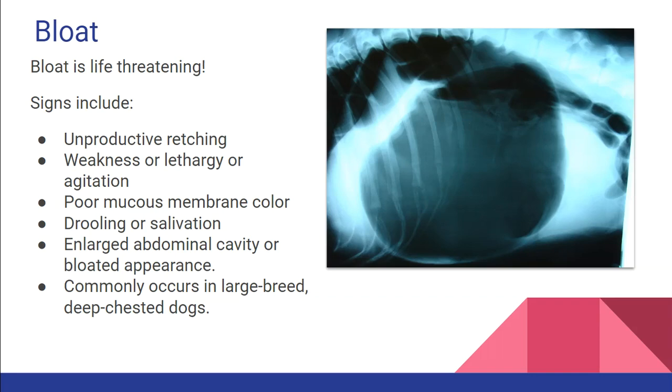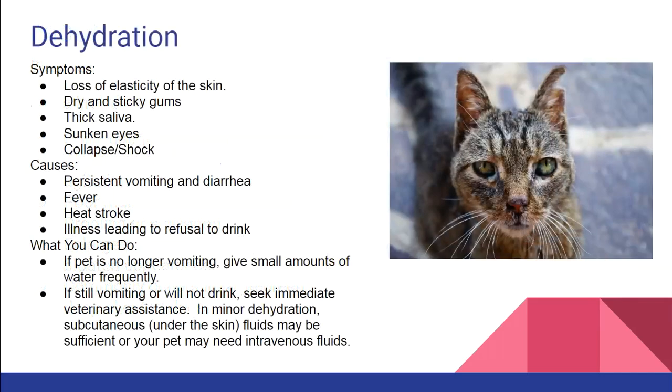Really, it's like within 2 hours. So it's not a wait and see thing. If it's bloat, it's bad. It needs immediate attention. I think I covered that. Okay.